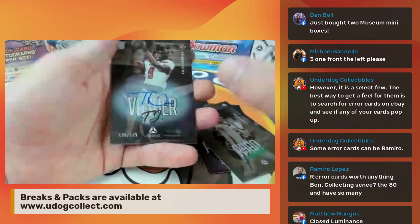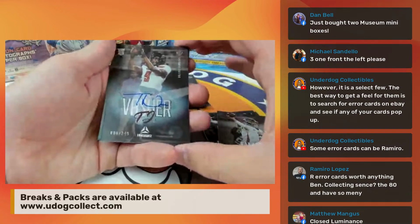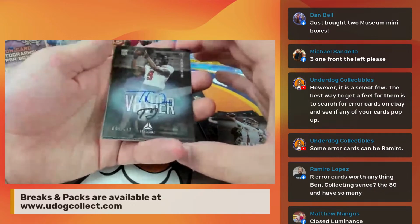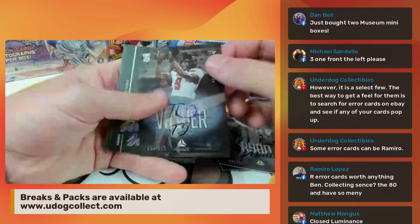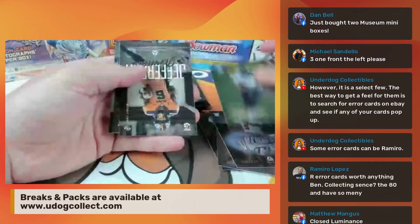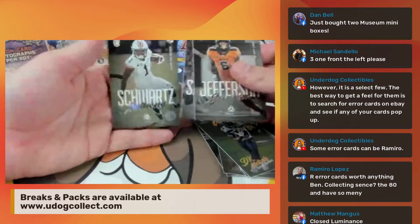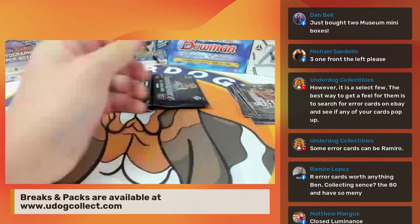TJ Vasher. Sorry, not this box, this pack. What I meant. TJ Vasher. He plays for the Dallas Cowboys. And so that card is going to Keith Gates. That TJ Vasher auto out of 349 going to Keith Gates. Congrats on that, Keith. Dynamic DK Metcalf. Now there is a Jamar Jefferson, an Asante Samuel Jr., and an Anthony Schwartz. There's our first pack done there, guys.